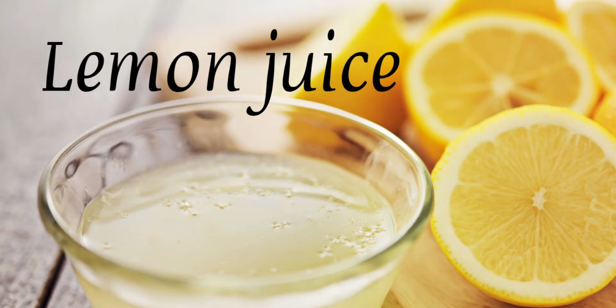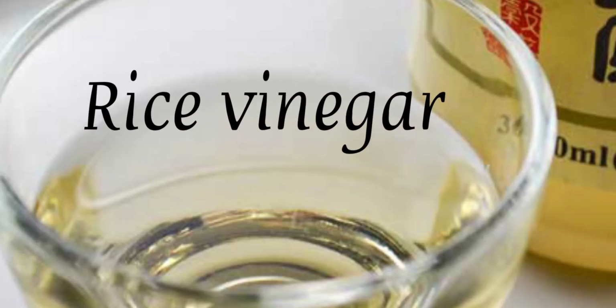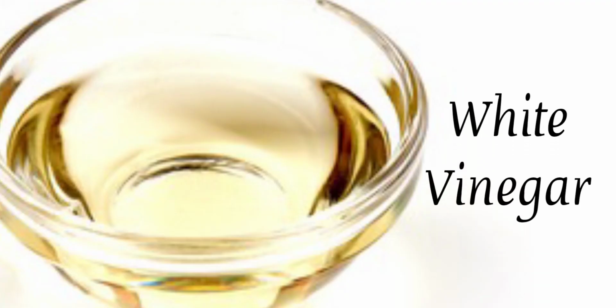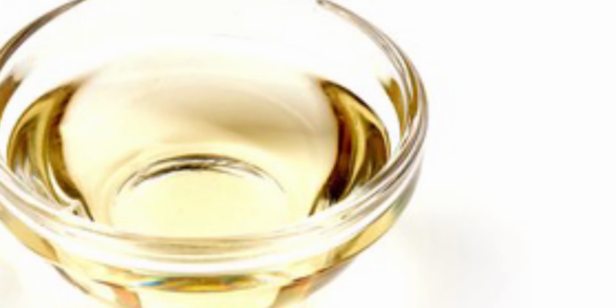Lemon juice. Substitute 1 tablespoon of lemon juice for 1 tablespoon of apple cider vinegar. Rice vinegar. It has a similar acidity to apple cider vinegar. It is perfect in stir-fry, soup, and rice dishes. White vinegar. Use 1 tablespoon white vinegar to replace 1 tablespoon of apple cider vinegar.